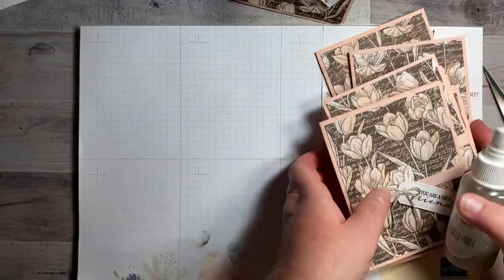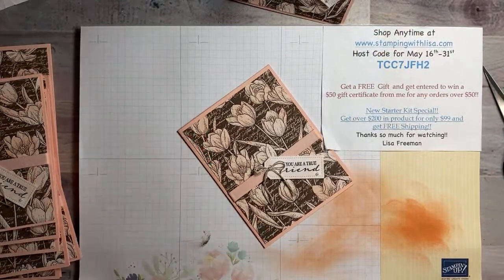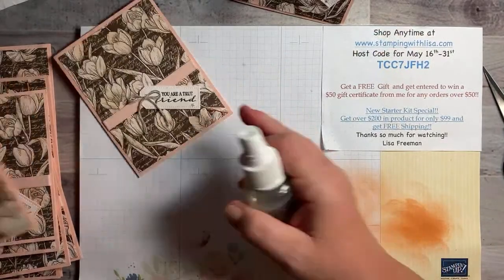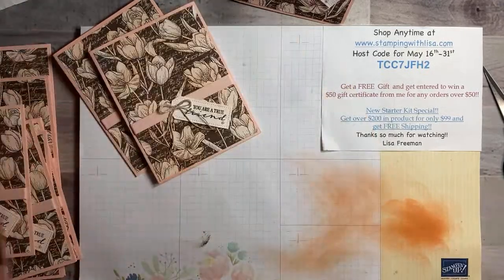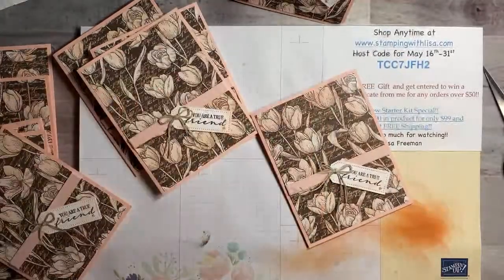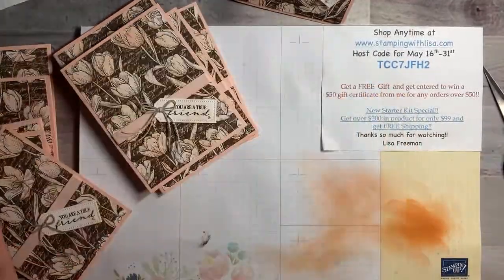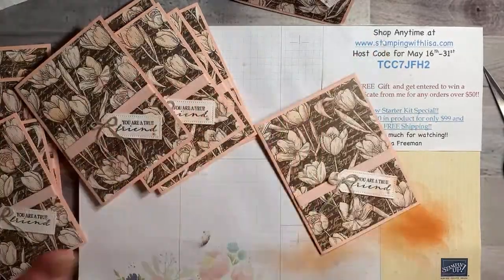All right, now we've got the shimmer spray. So we're going to spray this on here. Give it a good shimmer. Just a couple squirts will do ya. Love it. It's so beautiful.